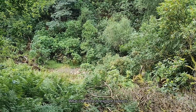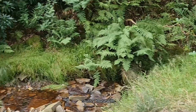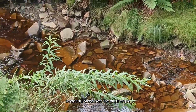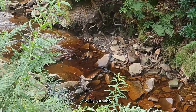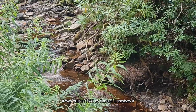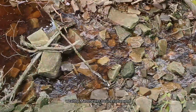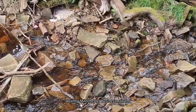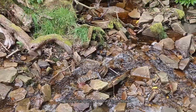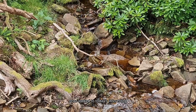What I've come to explore today is Errwood House, a once magnificent country house with wonderful views over the picturesque Goyt Valley, but sadly it only survived for 100 years. It was built in 1830 by Samuel Grimshaw, a wealthy Manchester businessman, and was completed sometime in the 1840s. Today it's quite a contrast from how it once looked, an interesting ruin.